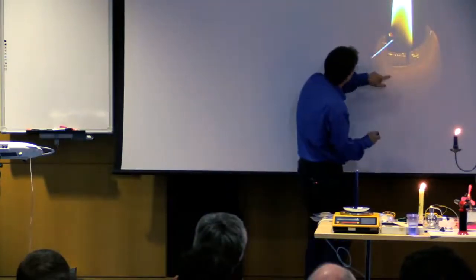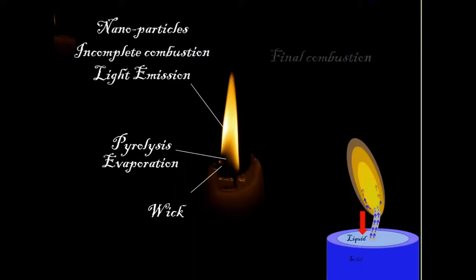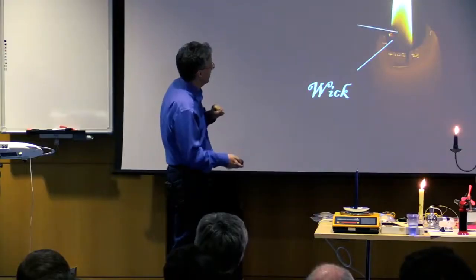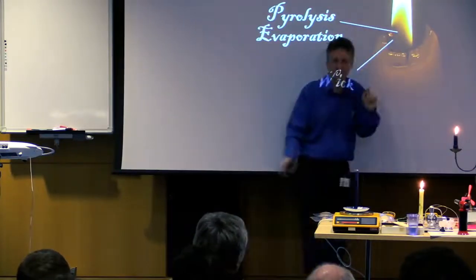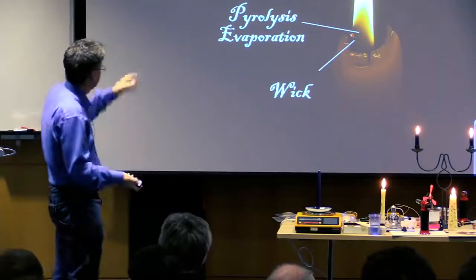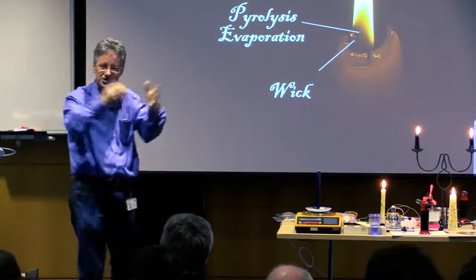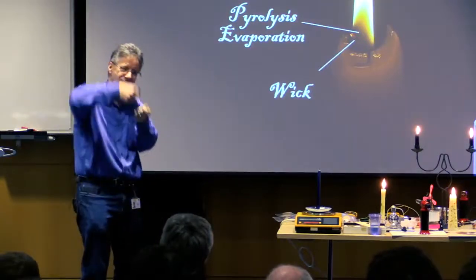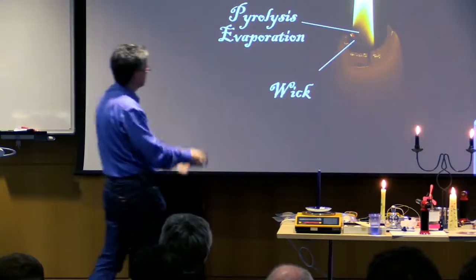And you can see here's the wick. You can just see the tip of it glowing, and it's bent over in the typical way. And then you can see there's a space here with no light coming from it, or not as much light. And so I think that's where the pyrolysis and the evaporation is taking place. It's not cylindrical symmetry, it's kind of bent over symmetry, and it's distorted because of everything rising up.